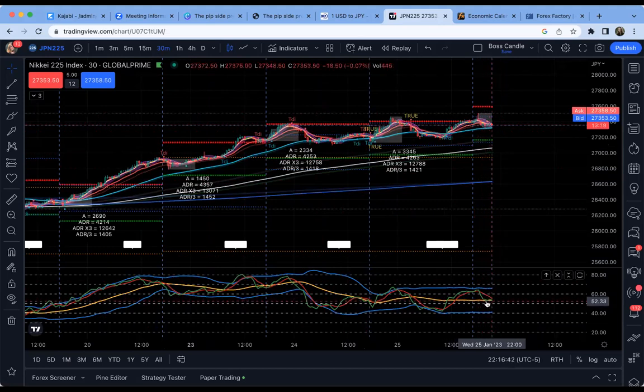You can just see that price has been riding right along this yellow line that we call the liquid 50. And you'd be looking to see if price is actually going to cross that liquid 50, which we would call a TDI shift, green crossing over yellow. But so far, that liquid 50 has been rejecting that TDI shift, and it hasn't happened yet.